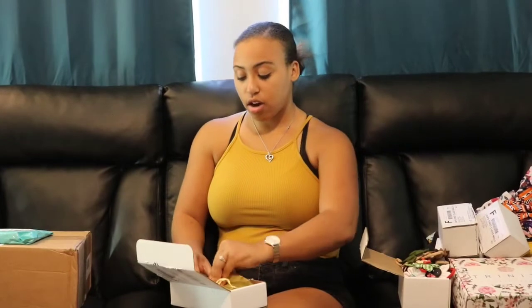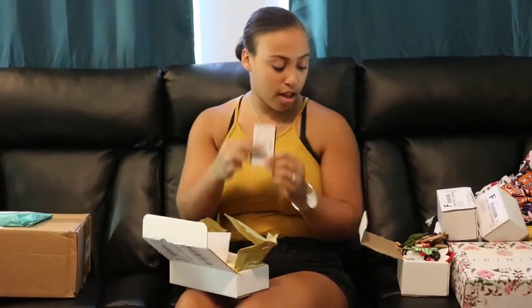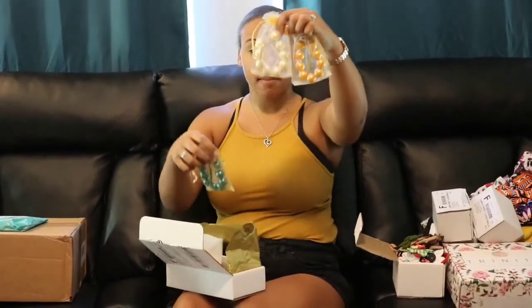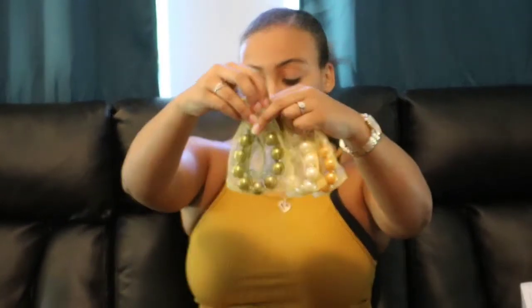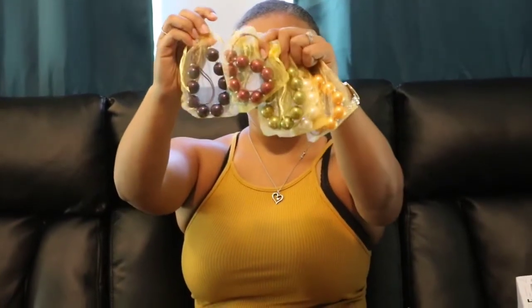Alright, so this last package for Violet is going to be little accessories from Aubrey's Bead Closet. So these are little necklaces that came, and they also came with business cards and a cute little lollipop. So we'll put that there. I'm going to have to open these for you guys. So a mustard, an ivory, this is a jade, we have an olive, cranberry, and a purple. So let me get these open so I can show you guys.